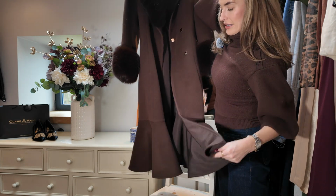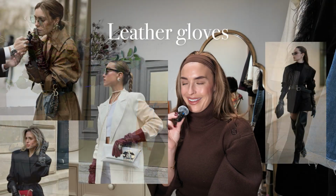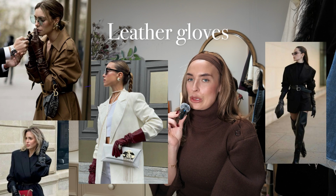But as you can see, this one kind of kicks out at the bottom. With Hortons, they have so many different coats, faux fur, real fur, so many different styles as well. So it's definitely worth having a look on there if you want a beautiful premium tailored coat with fur accents. So coming in at number 4 is long gloves.